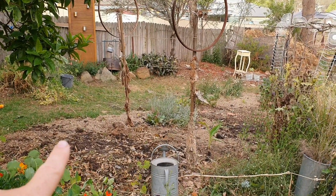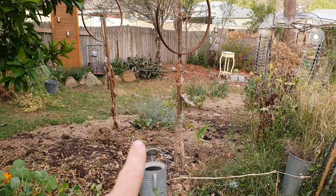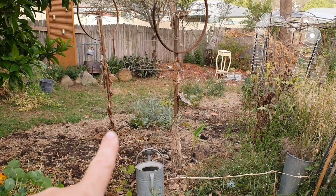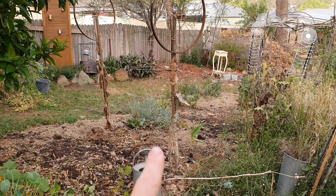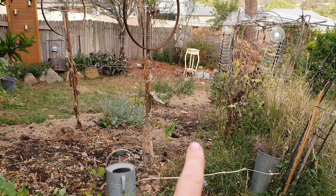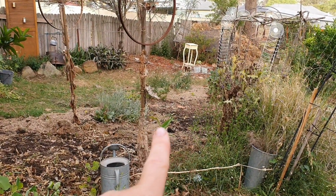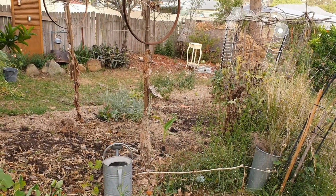But I need to decide what I want to put in there now for this summer. But I was thinking here, I may have mentioned before, I'm going to put some beans growing up along this trellis. And then behind there I have popped in a couple of little sunflower seedlings, the multi-stemmed sunflowers. But I haven't quite decided yet what I'm going to put in the rest of the space.